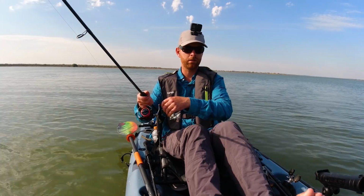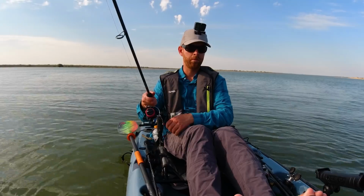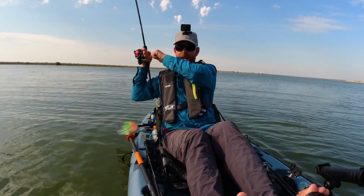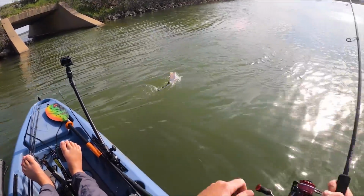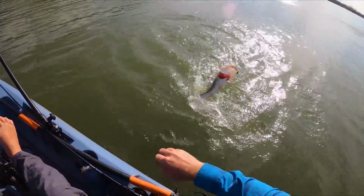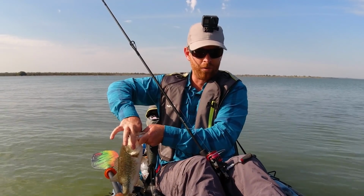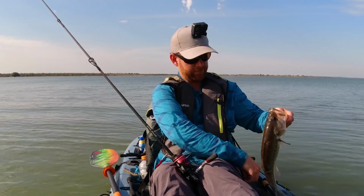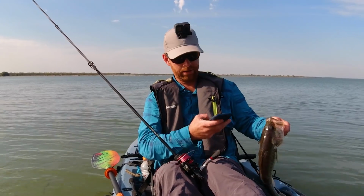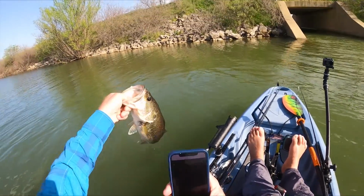Anyone in the tunnel? Or y'all just waiting outside of it? Yep. Look at that. Another one. He's not bad either. Oh no, it's just a little guy. Three fish off the same little corner of this concrete thing on the same wacky Senko. Look at that. Documenting this in the Angler app. I will not forget this place. Number 3.